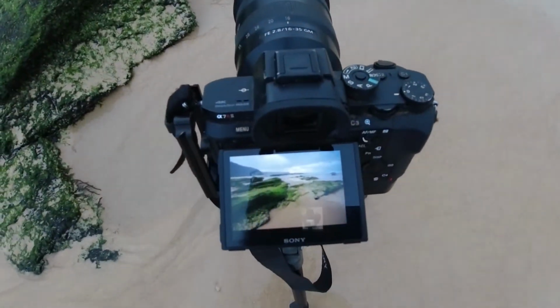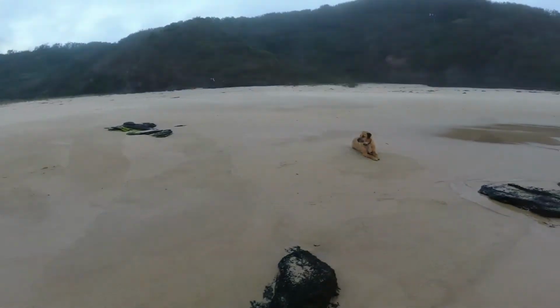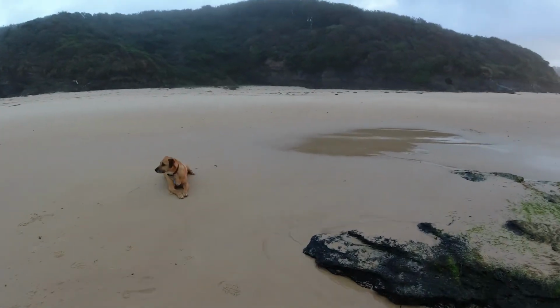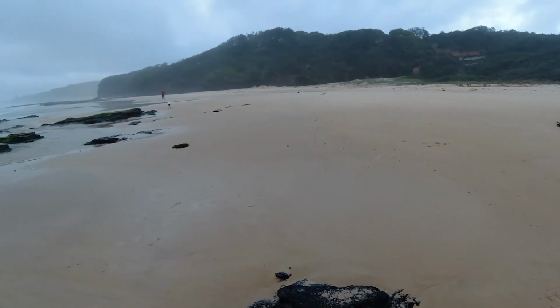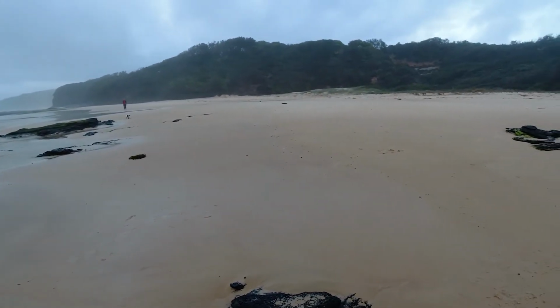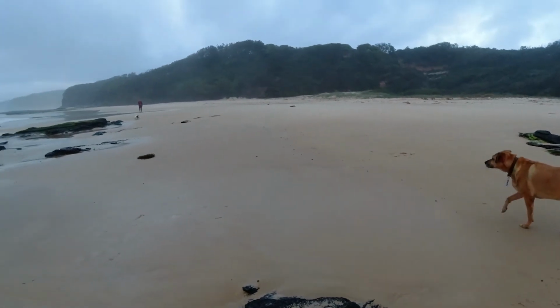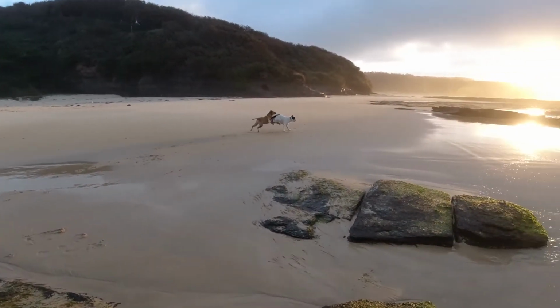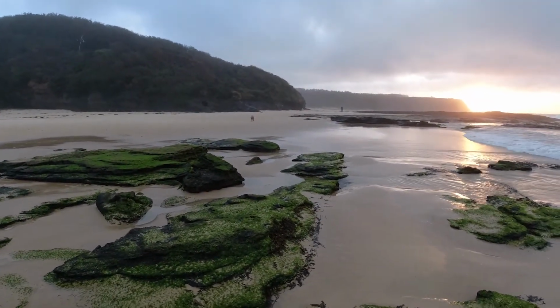Yeah, there you go. Not bad. Here's my mate, doing as he does, just hanging around. And here's his mate coming to say hello. These guys made friends yesterday morning. They're playing already. I think they've recognised each other. The dogs have had their play, and I'm having mine.